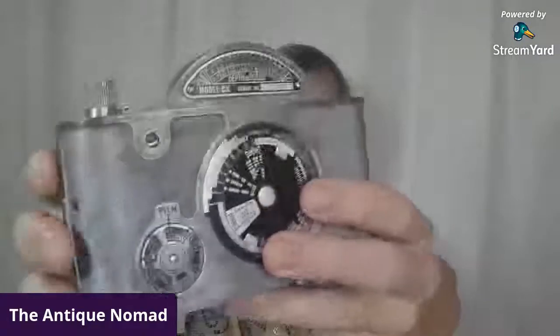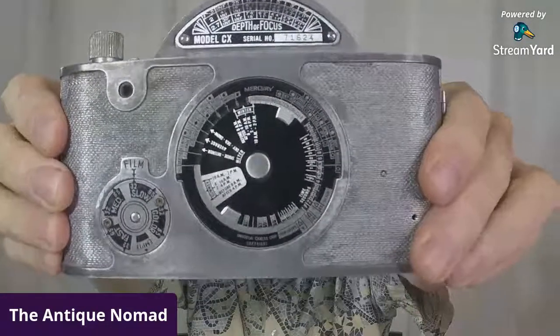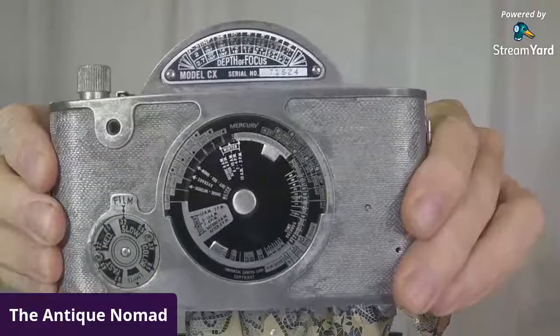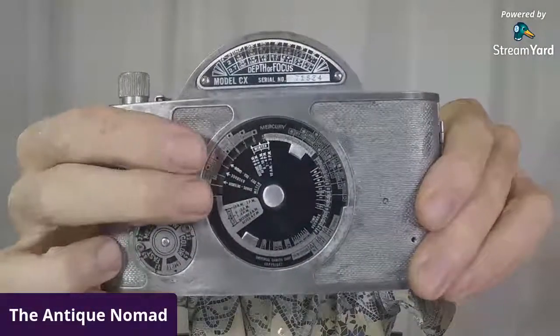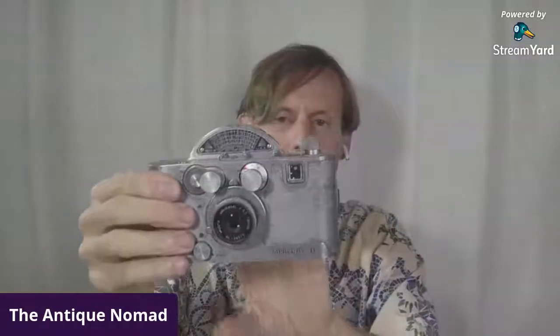And then on the back here, this is a Mercury Model CK. This is actually a fairly obscure and hard to find camera. And it's got all this information on how to focus depending on what film you're using and what sort of distance there is. And again, you can't look through the lens, so you're not seeing what the camera is seeing. So that's why pictures would be off a little bit.